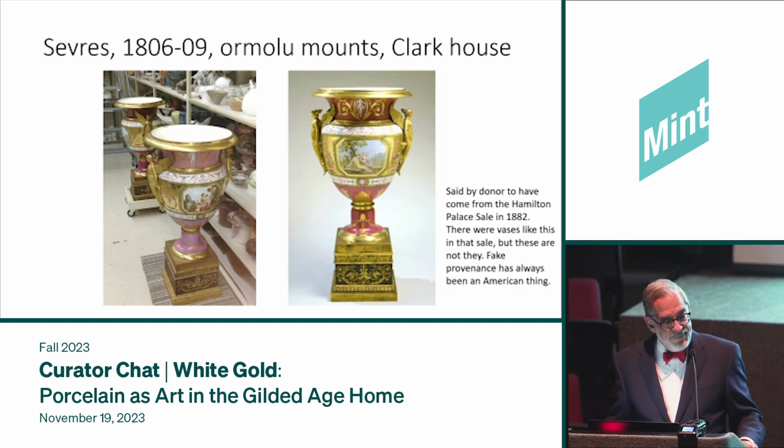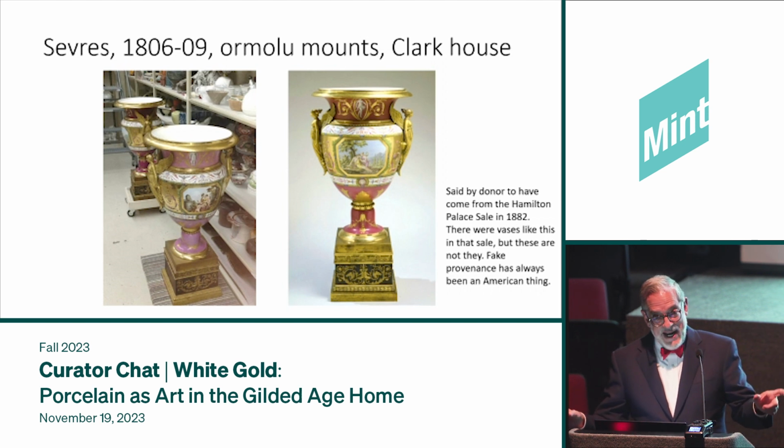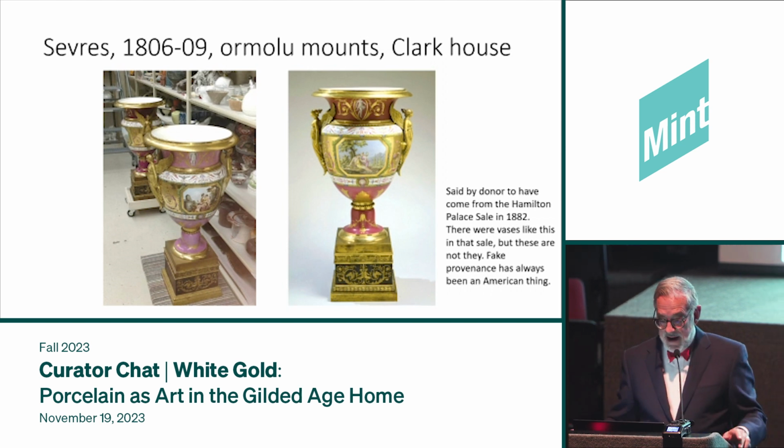That's a great story. The problem is these were not in the Hamilton Palace sale, because I've done that research too, and a lot of French people have been looking into this. There were 8 pairs of these huge vases made in this period. 4 of them had marble bases, 4 of them had bronze bases. And what we have in Newark is a pink one and a red one from 2 different pairs. It's the only pair in the Americas.